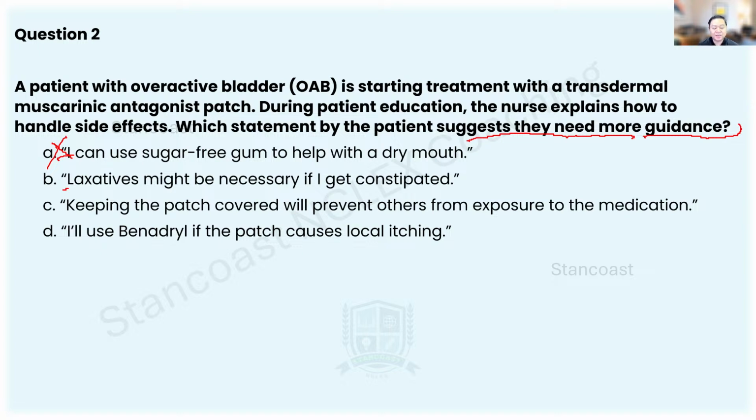Laxatives might be necessary if I get constipated. This is also an incorrect statement because the muscarinic antagonist can cause constipation. And so if the patient has this condition, they will be advised to use laxative, or they need to be increasing their fiber in the diet as well. So we are eliminating this one. What about letter C? Keeping the patch covered will prevent others from exposure to the medication. Is there such a precautionary measure that should be followed? Is that something that is known to this medication?